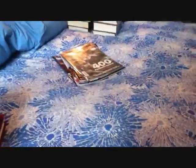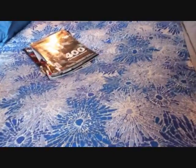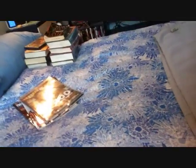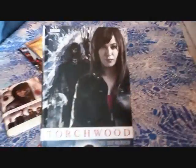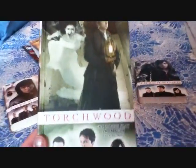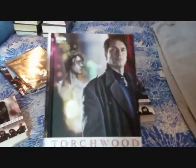And I have started collecting the Torchwood books, and I keep forgetting to show them. But you've all seen them in the kind of haul DVD book Blu-ray update, but I'm going to show them because this is the update. One I'm currently reading, Slow Decay. It's pretty good. Then we have Into the Silence, The House That Jack Built, which was a really good story. Almost Perfect, which was the first book and first Torchwood story I read.